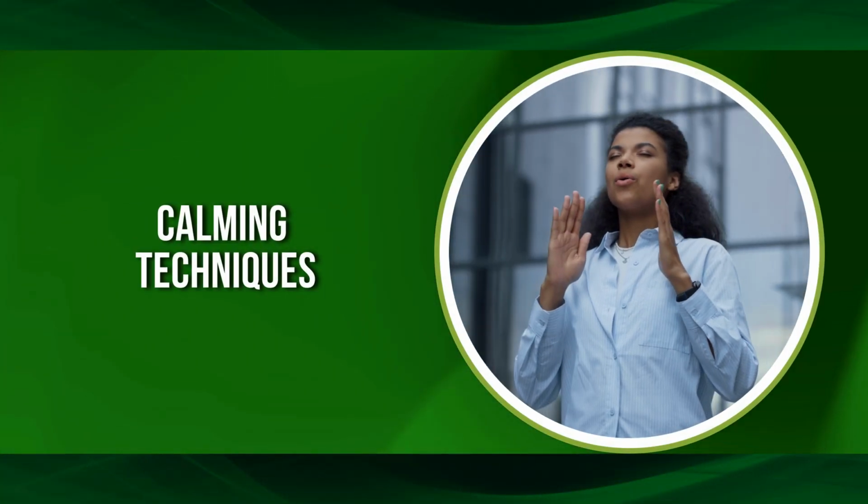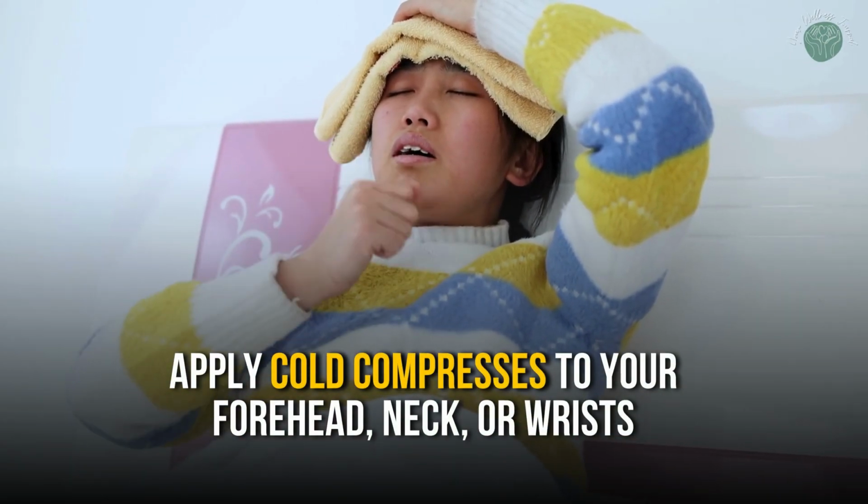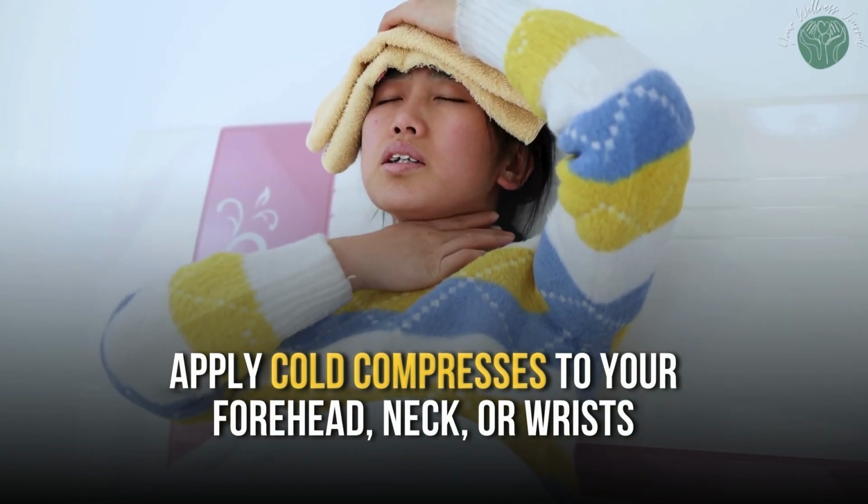It is also a good idea to stay hydrated by drinking water, as this can help dilute your blood and temporarily reduce blood pressure. There are also certain calming techniques that you can use. Apply a cold compress to your forehead, neck, or wrists to help constrict blood vessels.